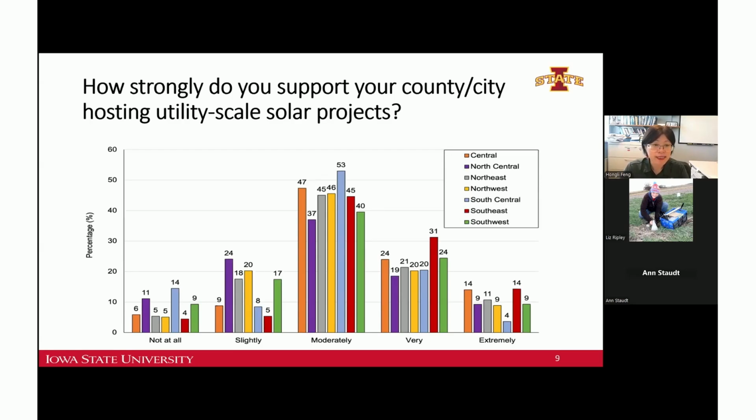One question we asked is, how strongly do you support your community hosting utility-scale solar projects? The chart shows that over 3/4 of the respondents showed at least moderate support: moderate, very, or extreme support. All regions had a largely similar distribution of support. If you look at the chart very carefully, one exception might be the Southeast region, which seemed to have a higher level of support than other regions.